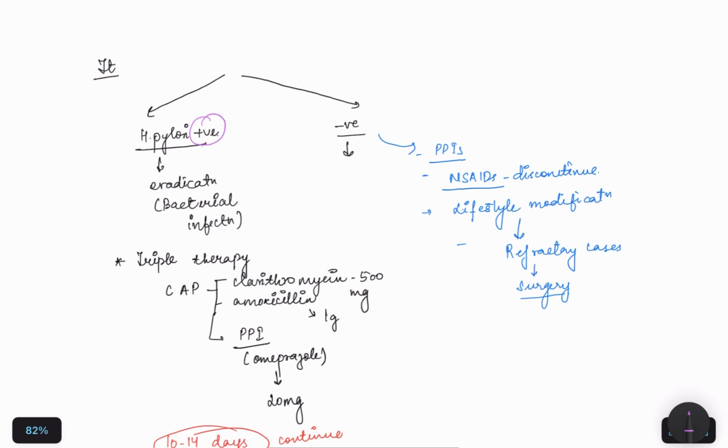If the patient is H. pylori positive, we will do eradication therapy because the patient is suffering from a bacterial infection. And if it is negative, we will simply give drugs like PPIs. And if a person is taking NSAIDs, we will tell the patient to discontinue these drugs, and we will advise some lifestyle modification, like if a person is smoking, we will tell the patient to stop smoking. And if the person is taking alcohol, they should stop taking alcohol. And in some cases, these are refractory cases, and we will do surgery.